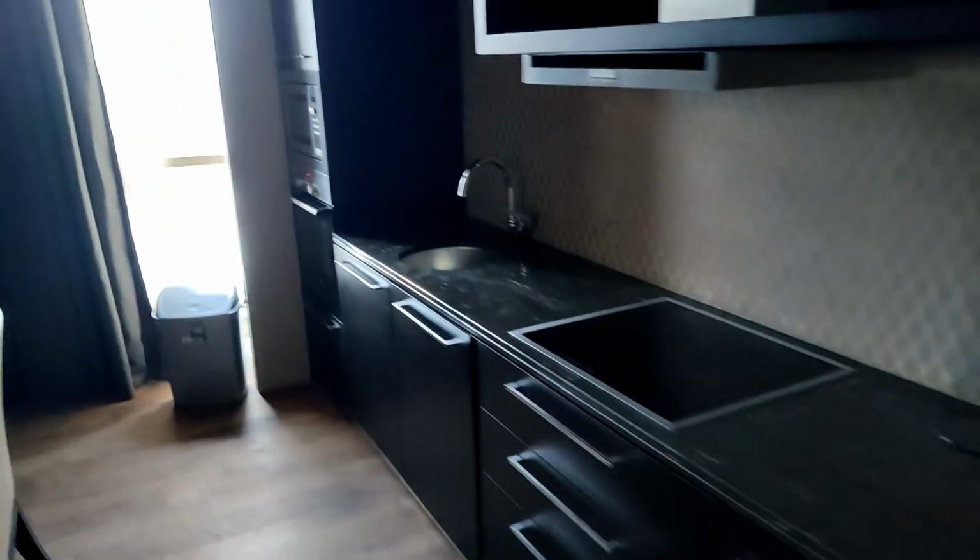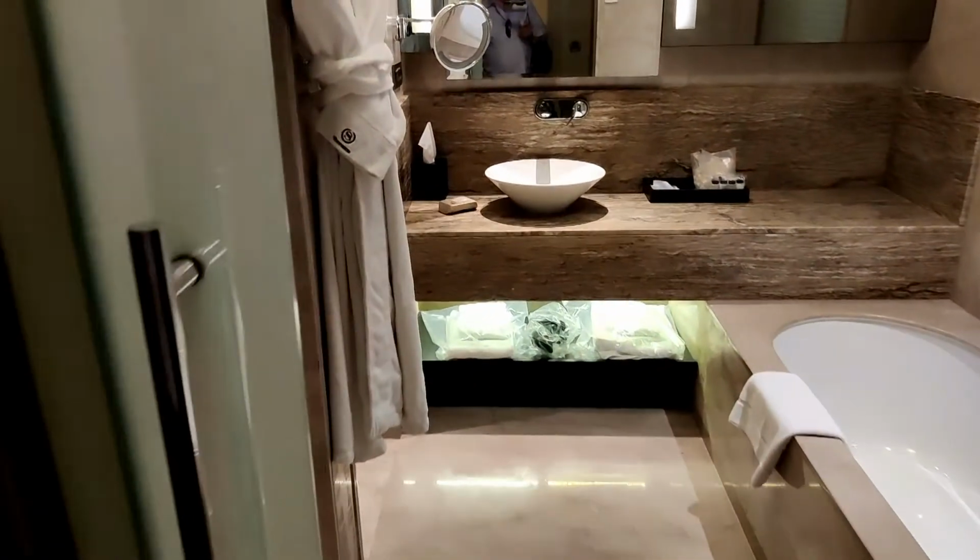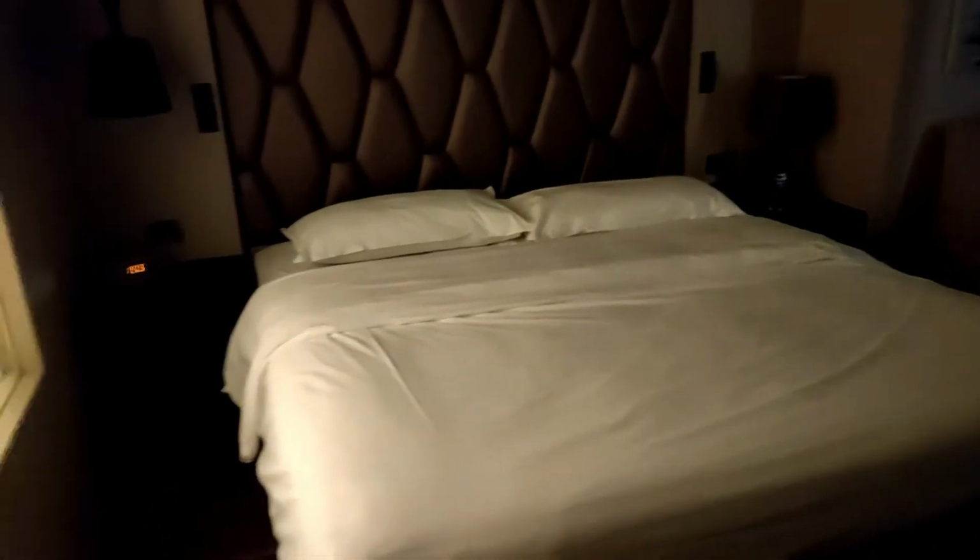Living room and a kitchen. A huge TV. Well, that's fun. A master bathroom. And a bedroom. So now we have landed.